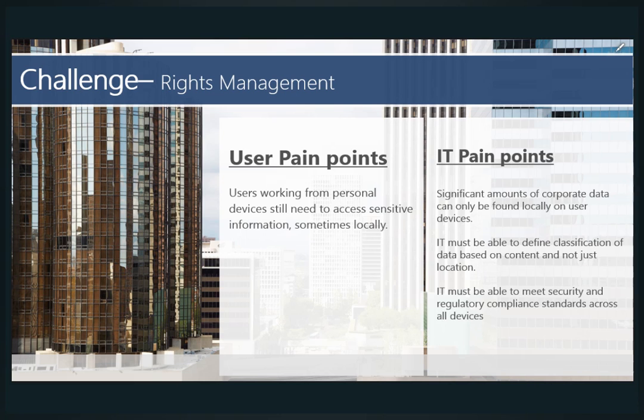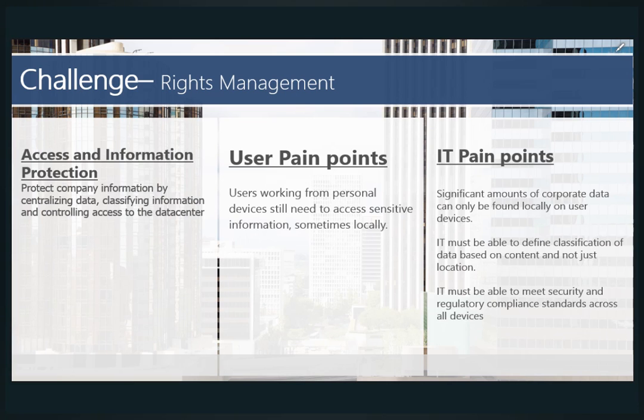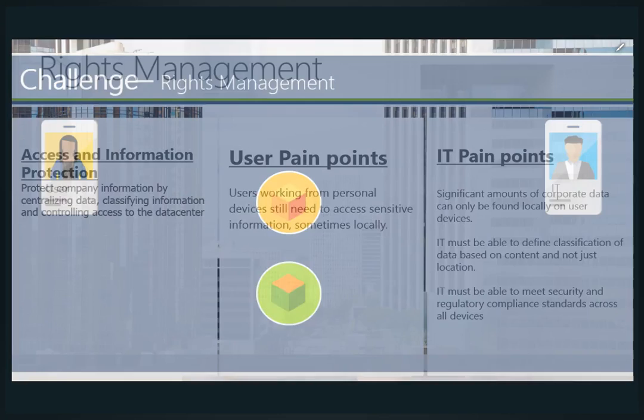We need to be able to define a classification of data based on content and not just location, so depending on what kind of content it is, apply different rules. And IT, of course, must be able to meet the security and compliance standards that are forced upon us internally and externally across all these different devices, whether they're owned by our organization or not, and specifically those BYOD devices. So rights management definitely provides all of those facilities. We can centralize the data and the classification and control access to the data center.